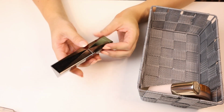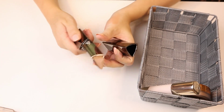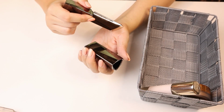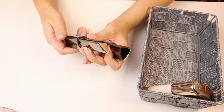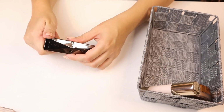Then the Shape Stick by Be Perfect. This is a very, very cool toned contour stick. And this one is a bit too cool for me to use as a bronzer. It is really, really cool. But I could use it as a contour, but I don't really contour. So it's like, what should I do with this?